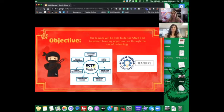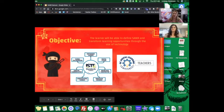Today, we're going to really be talking about an instructional design framework called SAMR that helps us think about how we're using technology in the classroom to create new, transformed learning opportunities for our students. As we do that, we are going to incorporate all of our ISTE standards for students. This year, North Carolina adopted the national ISTE standards for students, and you see them here on this slide that will be shared in the show notes today.